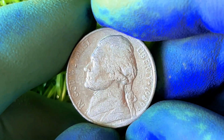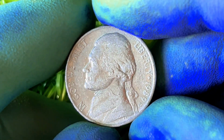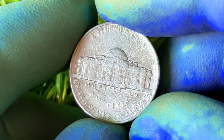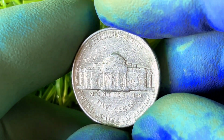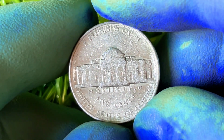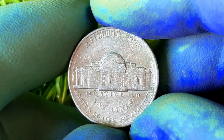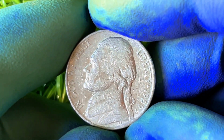If you look at the reverse side of your 1988 D Jefferson nickel and examine the steps of Monticello, you might notice sharper details or a distinct separation line beneath the pillars. The spacing of the letters, the curve of the steps, even the shape of the rim, they all tell a story. Under magnification, the difference is undeniable. Collectors who first spotted it couldn't believe their eyes.